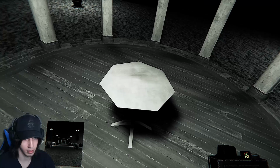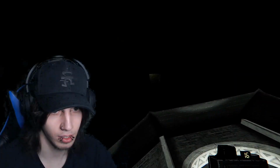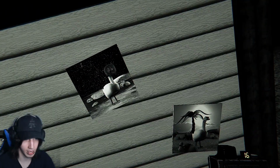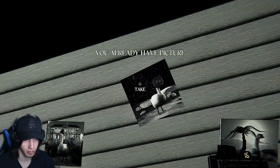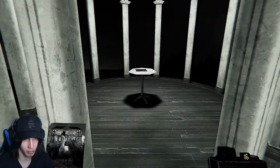What's this take? Wow, this is going pretty well so far, actually. Got some more pictures. We got a picture of a duck with a hat, a duck with a space helmet, and a duck on the beach. Can I take all of them? No. We probably need to place them in a specific order, maybe? What's this?